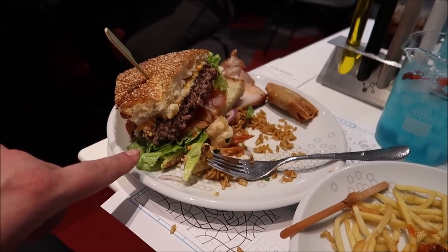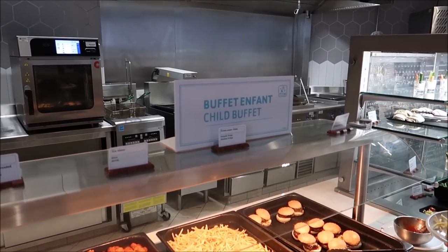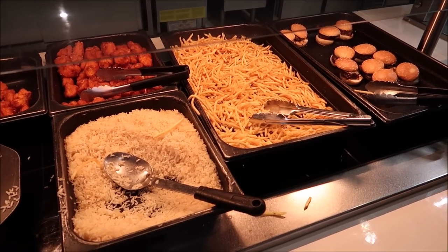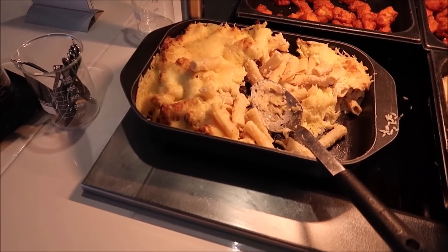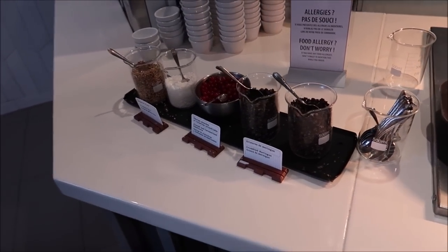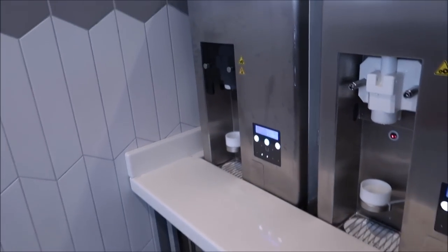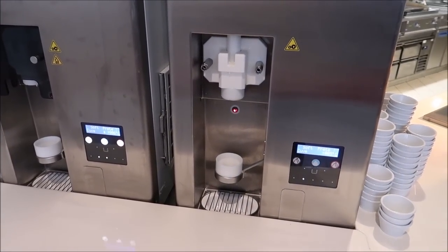The burger though seems a little weird. I might want to try the little version. The kids buffet has the little mini burgers, shoestring fries, breaded cauliflower, and then look at this pasta. It's like a mac and cheese. Got the big old noodles in there too. And also they have an ice cream station with all the toppings, but the ice cream itself is like a really cool dispenser. I wanna show you, but maybe a little bit later on.